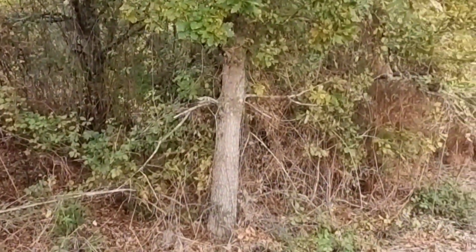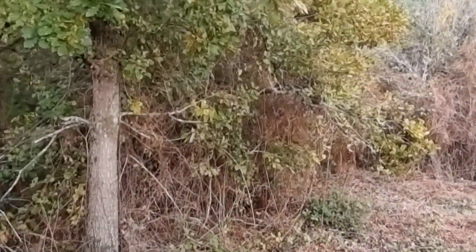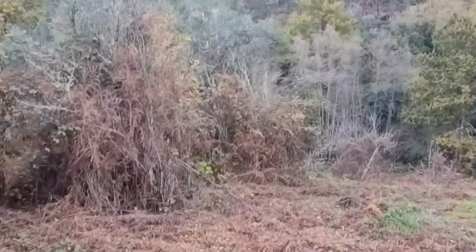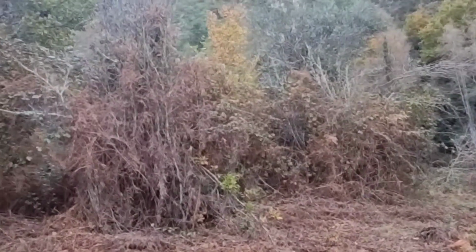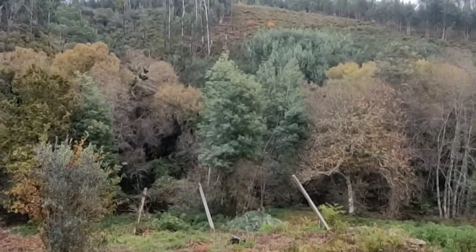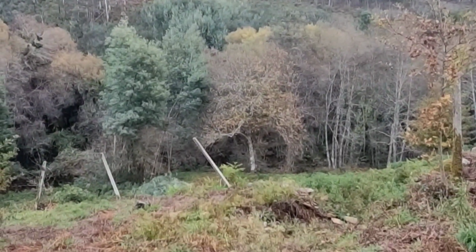Okay. Are there any fruit trees or olive trees? There are a couple of olive trees, some young ones. Yep. But mostly it's oak trees and some natural trees here. It'd be a good spot for fruit trees. Yeah. Okay.